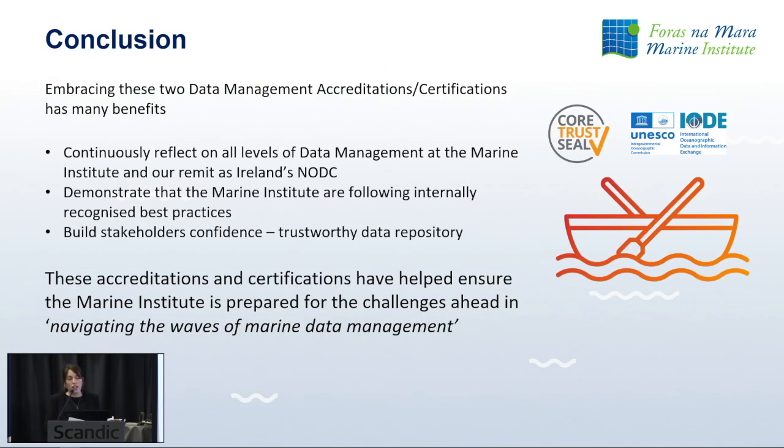We continuously reflected on all levels of marine data management. It demonstrates we are following best practices, and it really does help to build stakeholder confidence. So they really helped to ensure that we are prepared to meet the challenge ahead in navigating the waves of marine data management.